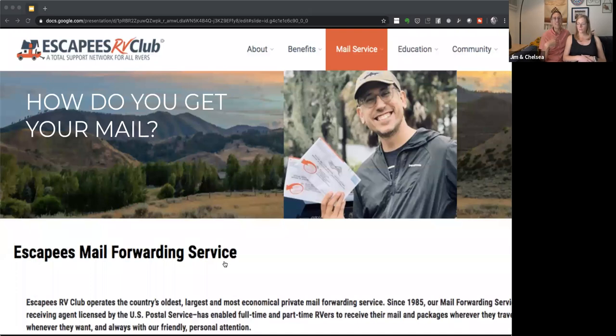I can choose to have it shipped anywhere I want. So when we're planning, we're going to be at this campsite for 2 weeks, I'm going to have them ship my mail on Tuesday, so I'll have it by Friday, anything. It made it always easy to know that wherever we were, mail was never going to be an issue.